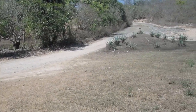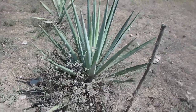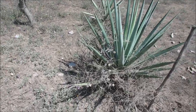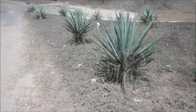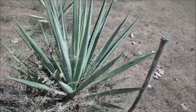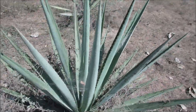And back to the road coming down the hill. I do not know much about the flora and fauna in Mexico, but this looks kind of like an agave plant. I'll ask our tour guide. They look pretty dangerous. Oh yeah.